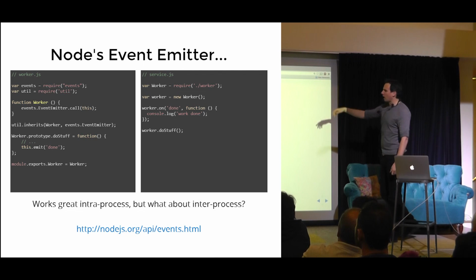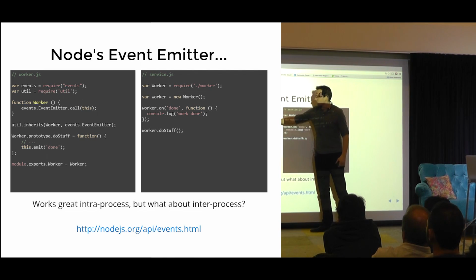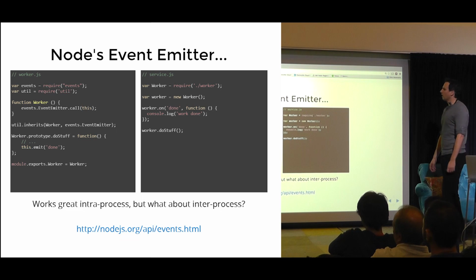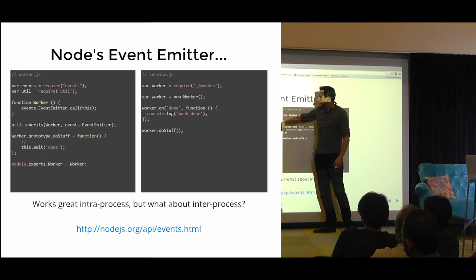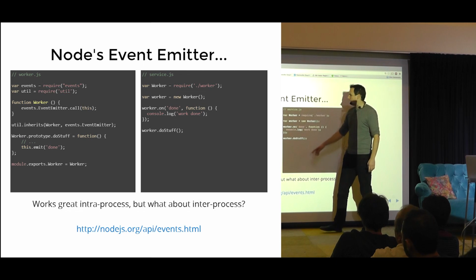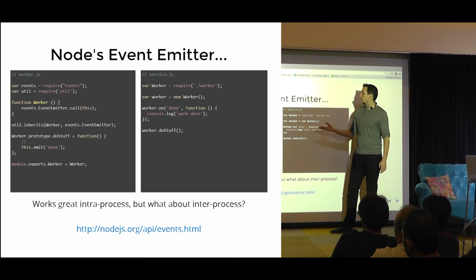So in this example, I have a worker, and if you don't know how to do prototypical class inheritance in Node, here's a nice example of it. These slides will be available, so you can look through this and see how to do it. And these are the same terms that we use. So we say worker calls the constructor of event emitter, it extends the event emitter essentially. And when you call do stuff on worker and it's finished, it emits this event done.